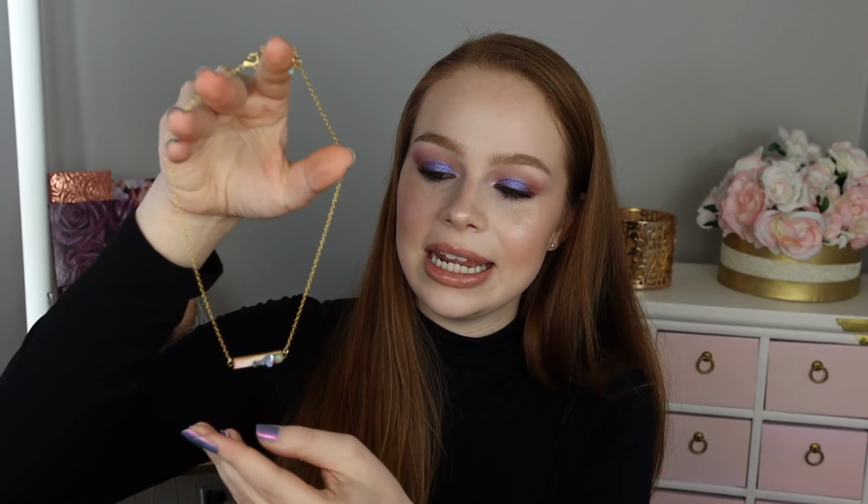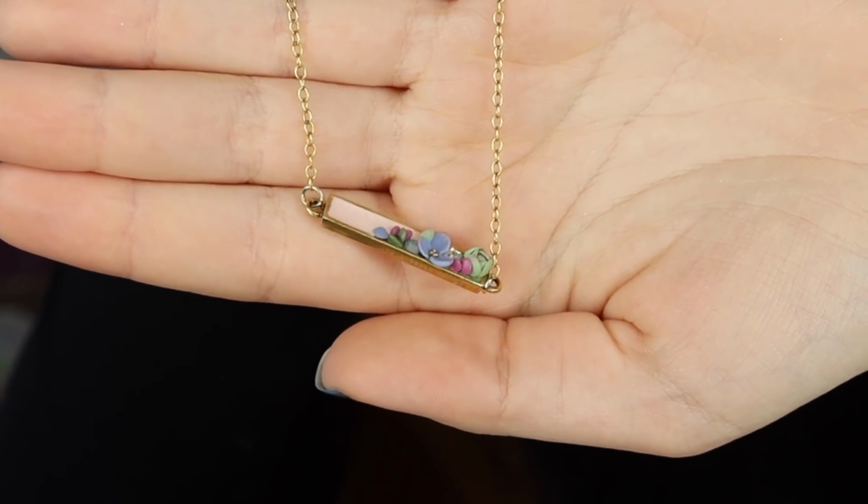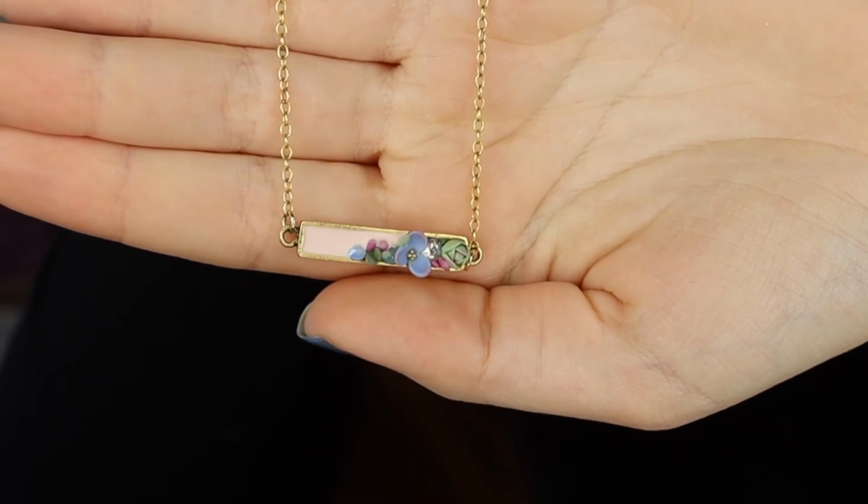Okay, next I want to talk about a super small brand that is so underrated, that has the cutest jewelry. I only have one piece here, but I have bought another from them that I gave as a gift. So they are called Colorful Blossom, and it says that they are handcrafted in Texas. You guys, you're not ready. Look at how cute this necklace is. The detailing of the little plants and succulents is so, so cute.